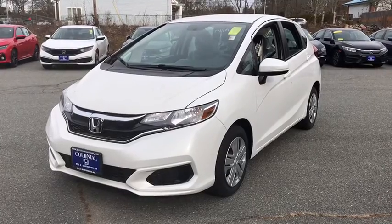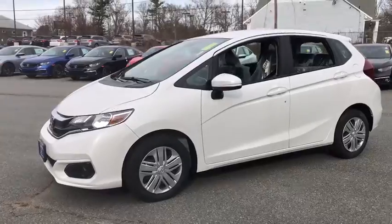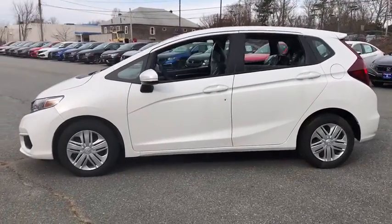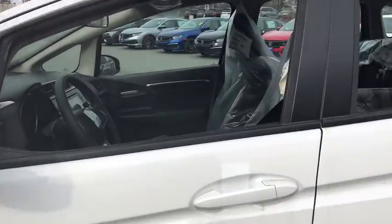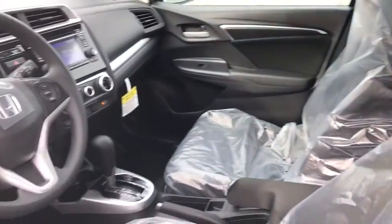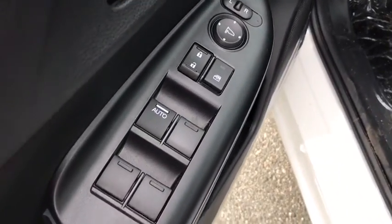You'll have love at first sight with the 2019 Honda Fit. With less than 5,000 miles on the odometer, this vehicle stands out from the rest. Check out this Fit, the four-door subcompact hatchback that delivers fun, flexibility, and efficiency in a distinctively sporty package.